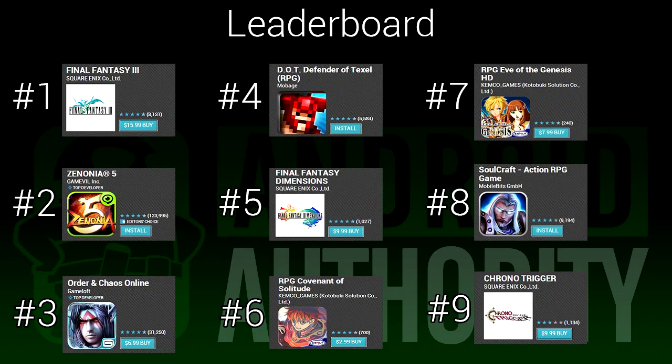If you take a look at our leaderboard, you can see how all these RPGs stack up against one another. These ranks are based on their ratings in the Google Play Store, so there is no personal bias on our part. This is how the people who have played these games have rated them. We found it a little comforting that Square Enix is on this list because it shows that major game studios are starting to take Android a little more seriously, which means there are better games on the horizon for everyone.